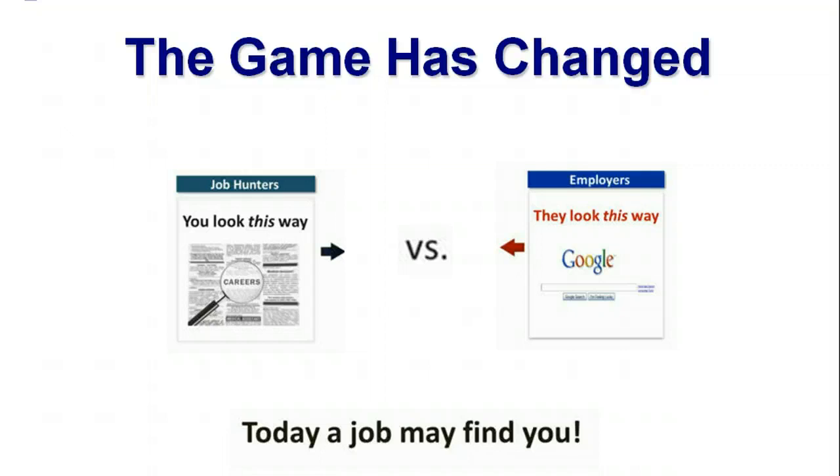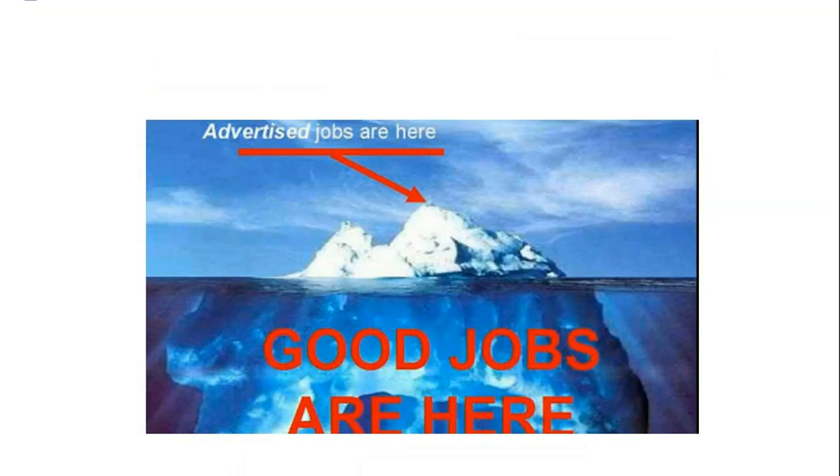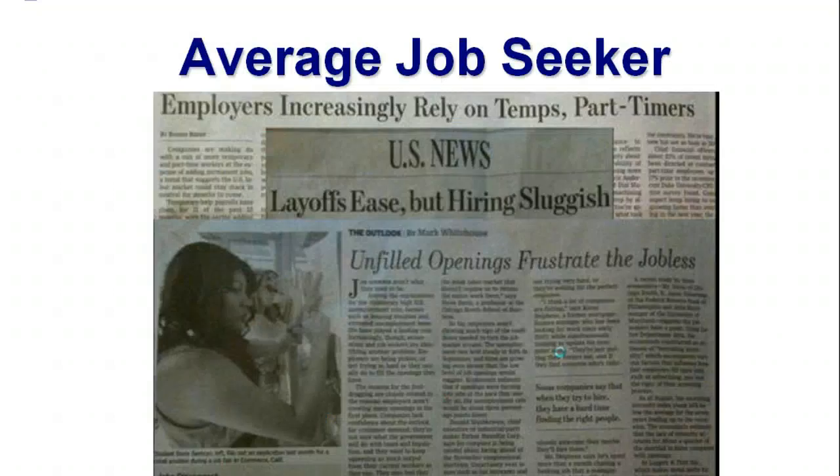Not too long ago, you looked for jobs the traditional way by finding ads, applying for them, etc. But now it's quite possible that the job will find you. People will come to you and want to hire you without you actually looking for it. So to use an analogy here, think of an iceberg where the advertised jobs only amount for a small portion of the jobs available, and many of the other jobs are below the surface, so to speak, and you'll never hear about them.